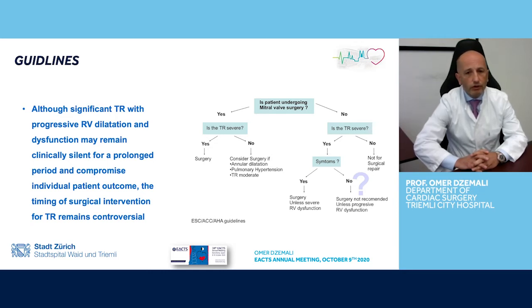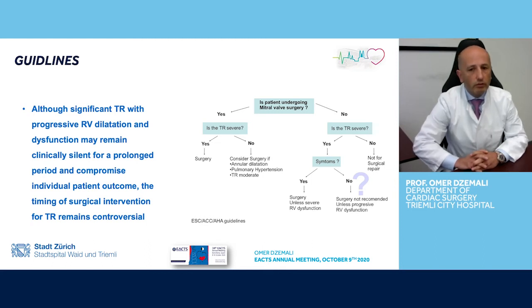Early tricuspid valve surgery is recommended for patients with severe tricuspid regurgitation undergoing left-sided valve surgery, irrespective of symptoms. Tricuspid valve surgery should be considered in patients with mild or moderate secondary tricuspid regurgitation and significant annular dilatation. Late referral is associated with poor outcomes because right ventricular dysfunction is already established in many patients.